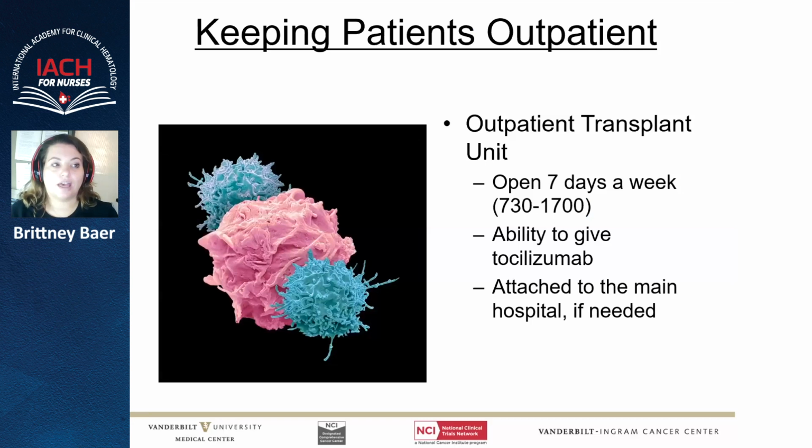So what is one of our benefits to keeping patients outpatient? We have an outpatient transplant unit that is open 7 days a week. It's open from 7:30 to 5. It is open on weekends and holidays. It never closes. We have the ability to give tocilizumab outpatient, and it's attached to the main hospital. So if we need to take them to the ED, if we need to directly admit them, we're right there. So that's a huge advantage to us here at Vanderbilt.